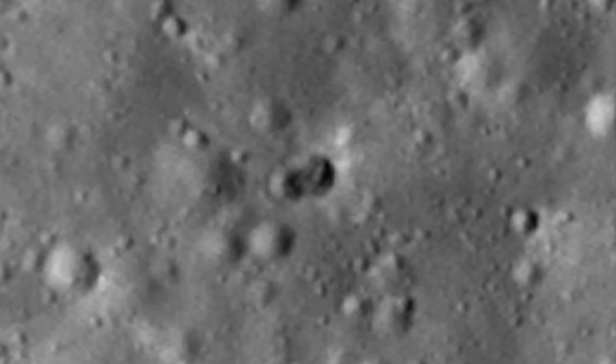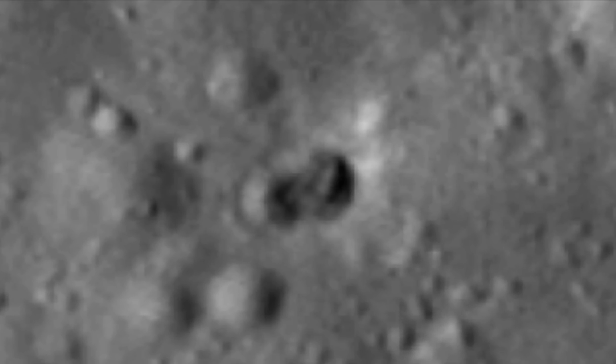Anomalies within space are some of the best ways for researchers to understand more about how the strange world beyond our atmosphere works. So when a mysterious crater with an unknown origin appears, researchers are intent upon finding out how it got there.